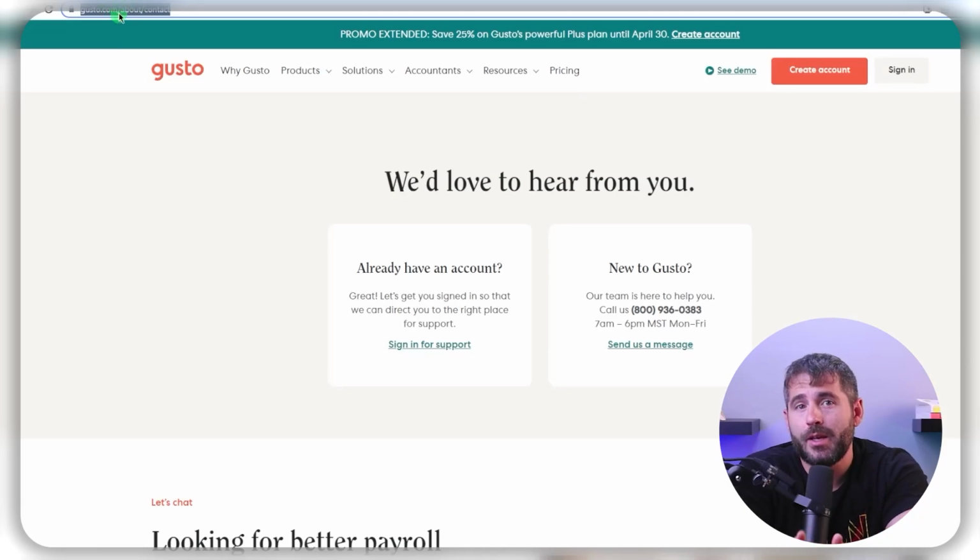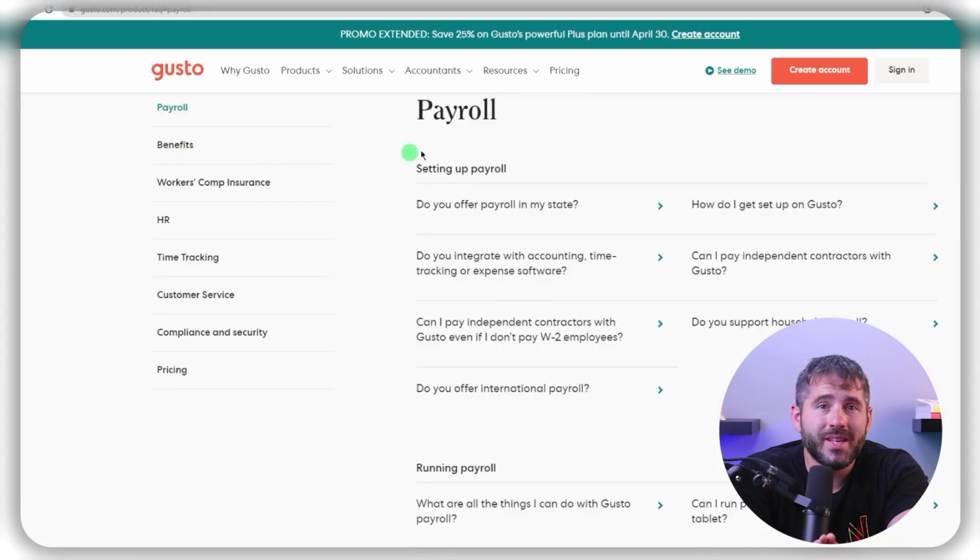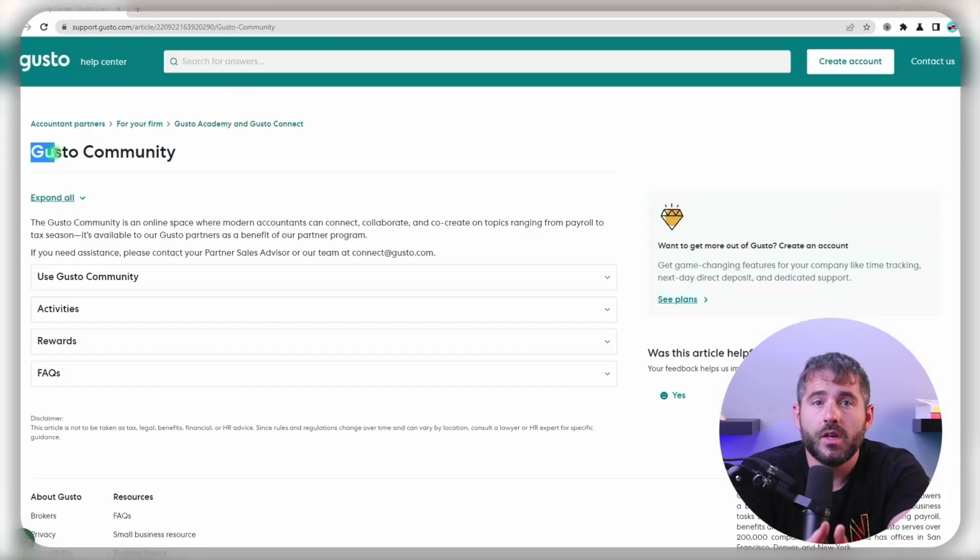Now, when it comes to their customer support, Gusto has a variety of options available. They offer phone and email support during business hours, as well as a help center with articles and FAQs to help answer commonly asked questions. Gusto also has a community forum where customers can connect with each other and share tips and advice.